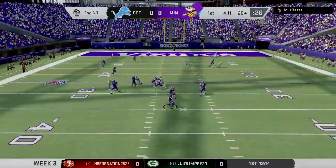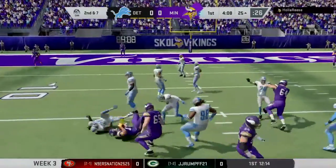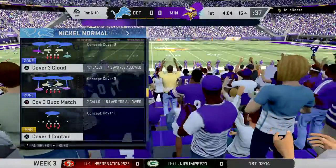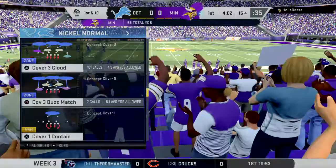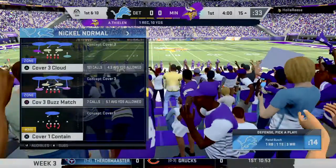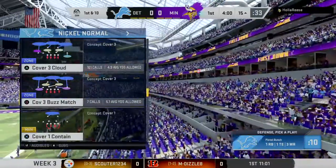Now Cousins. He'll find Thielen working the middle. And taking it to the 15-yard line before he's brought down. It's a first down on a gain of 10. I think it all came together there. In-breaking route. Drove it with excellent pace. Money throw right there to move the sticks.